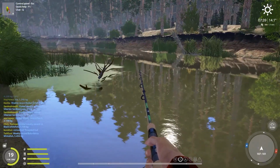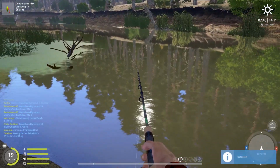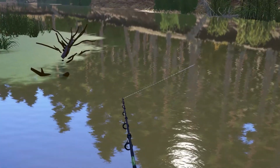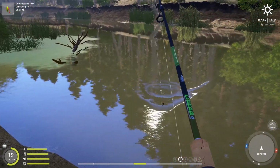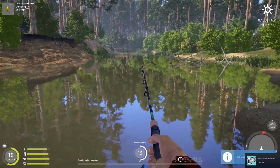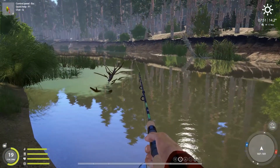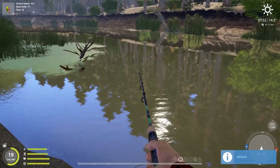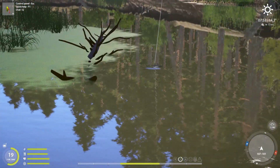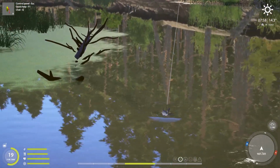So let's see. Will we catch something on the first cast? If we do, then this decides the whole freaking episode. The anticipation. Oh yeah. We have a fish on. It's a perch. We caught the fish on the first cast. This means now we will get the Chub trophy without a problem. Oh, we have another fish on already. But yeah, this was my first ever fish on a spinning setup.